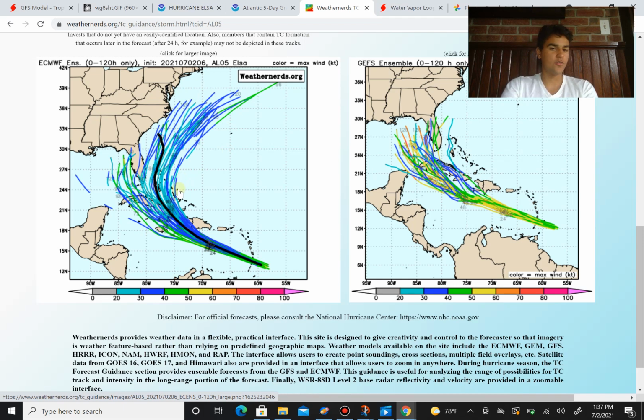However, again, it's also good to keep in mind that the European ensemble member was forecasting a weaker storm, so it could be a little bit more inaccurate, while the GFS model was forecasting a stronger storm, and that is what happened today. And so as of right now, it seems like the GFS model is the more reliable model, but again, we can't disregard the European completely just yet, because the European model is still an extremely reliable model and could be right even when the GFS model disagrees.